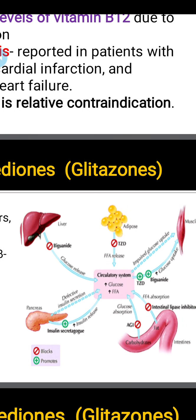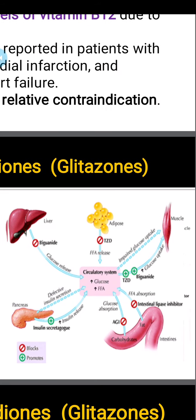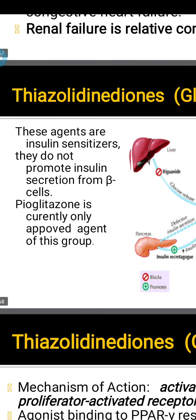So they cause more fat deposition in the adipose tissue, but they reduce the lipolysis, so free fatty acid release from the adipose tissue is minimized, and that's why there is chance of weight gain because of this inhibition of the lipolysis. There is impaired glucose uptake in the muscle, which can be increased by thiazolidinedione and biguanide. So they increase the glucose uptake into the muscle. In the pancreas, sulfonylureas increase the insulin release, but thiazolidinedione have no role. Okay, so these are the actions of the thiazolidinedione.